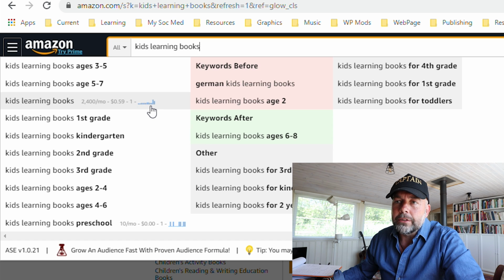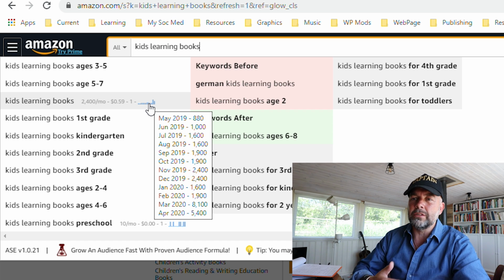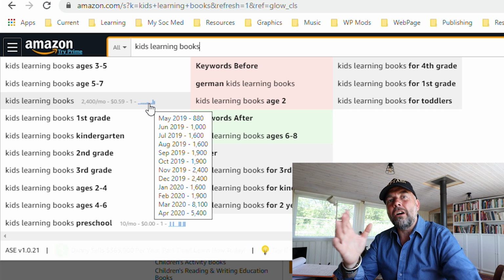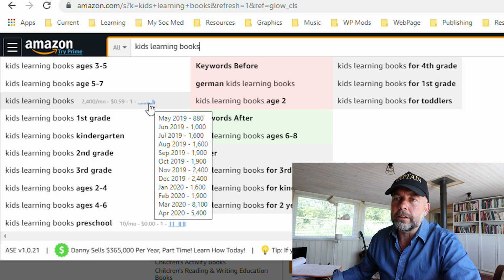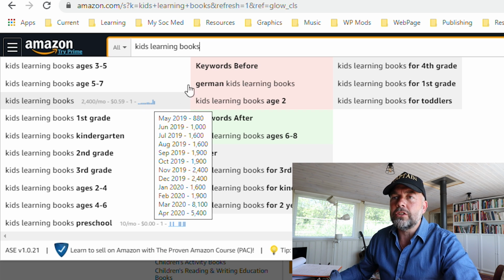And look what happens. So look what happens when we get to March, April. It goes from around the 2,000 searches per month and shoots up in March and April. And that all coincides with the old lockdown or house arrest or whatever you like to call it. So kids off school, kids at home, parents are looking at ways they can continue their kids' education.